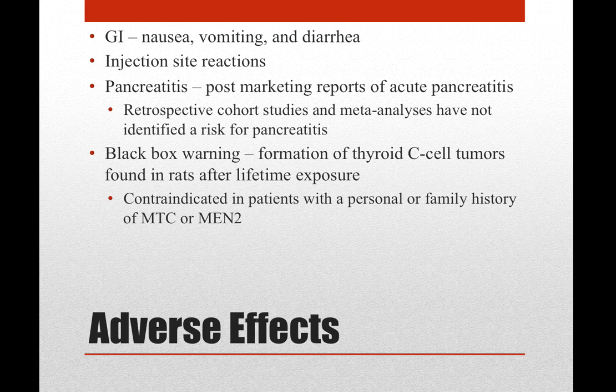One of the more serious concerns is pancreatitis. This comes from post-marketing reports that showed a possible risk for acute pancreatitis in patients using GLP-1s. Several retrospective cohort studies and meta-analyses have not been able to identify a definitive risk for pancreatitis. GLP-1s are probably best avoided in patients with a history of pancreatitis or with risk factors such as triglycerides over 1,000 or chronic alcoholism.